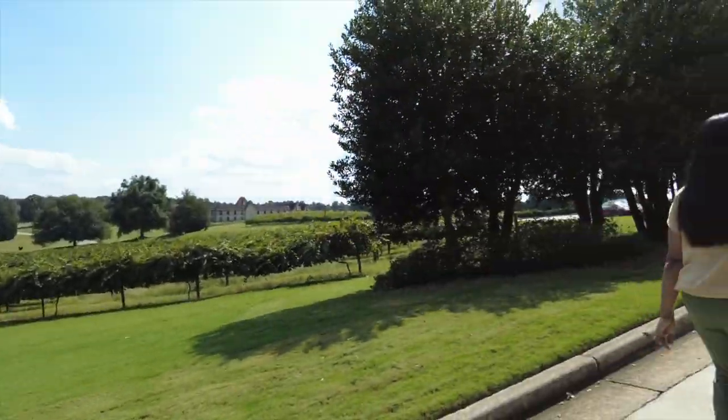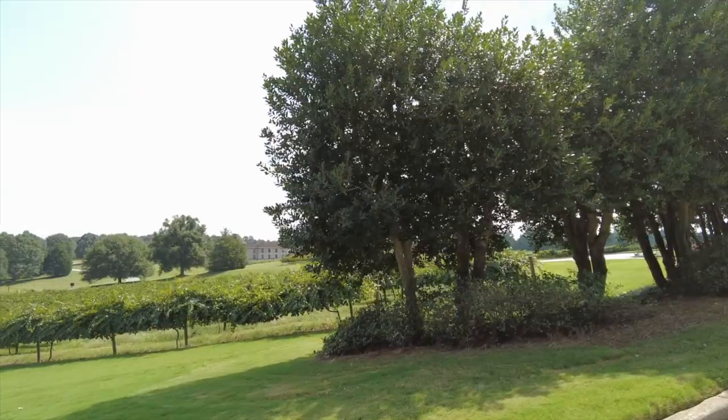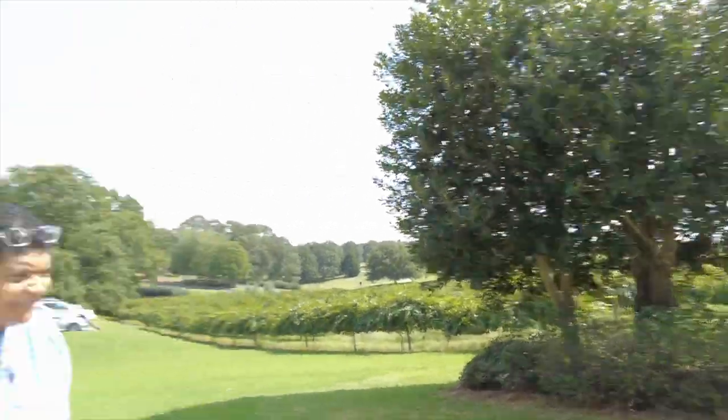Hi, we made it. Our drive, it was a little traffic, but we are excited. Look at the vine. Or vineyard, I should say. Whoop, we all in the middle of the road.